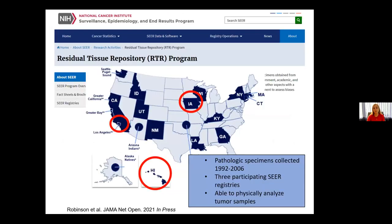The first of which is the SEER Residual Tissue Repository, which is a program that used to be funded by NCI to maintain physical tumor samples for patients contained in the SEER registries for three participating sites, which were Iowa, Hawaii, and Los Angeles, California. Like I said, the RTR program consists of pathologic specimens. These are old specimens. They were collected between 1992 and 2006.